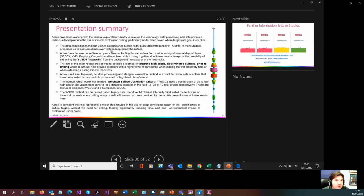So in summary, our mineralization exploration technique based on radio waves can go deep into the ground. We've demonstrated that we've gone to 1,000 meters in many different cases. We've produced a sulfide fingerprint technique, and we've managed to target the grade as well, so we can differentiate the grade of the sulfides that we find. And through lockdown, we've been working on these legacy projects. We've been doing internal blind tests with our staff as they've been training on the data, and it's been a real joy to work on this project.